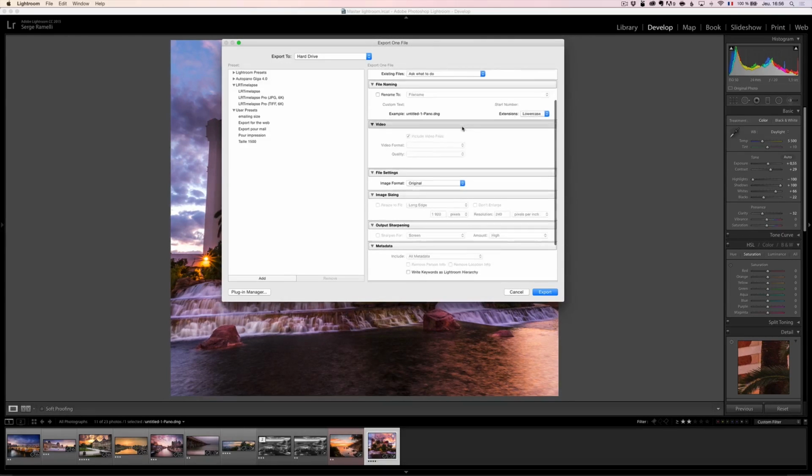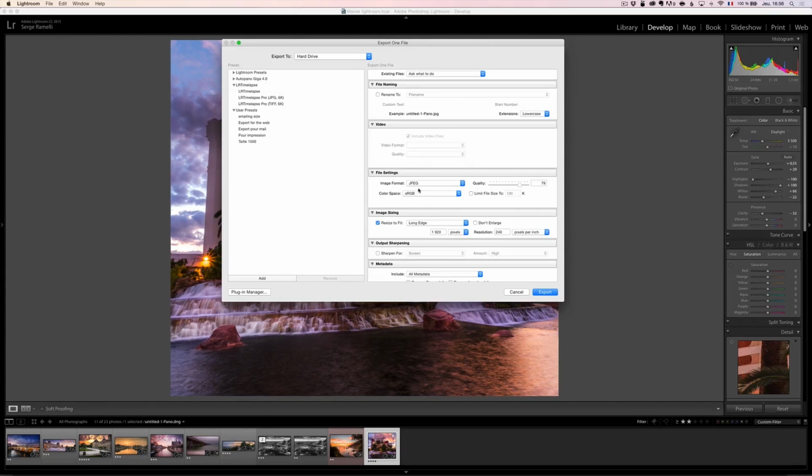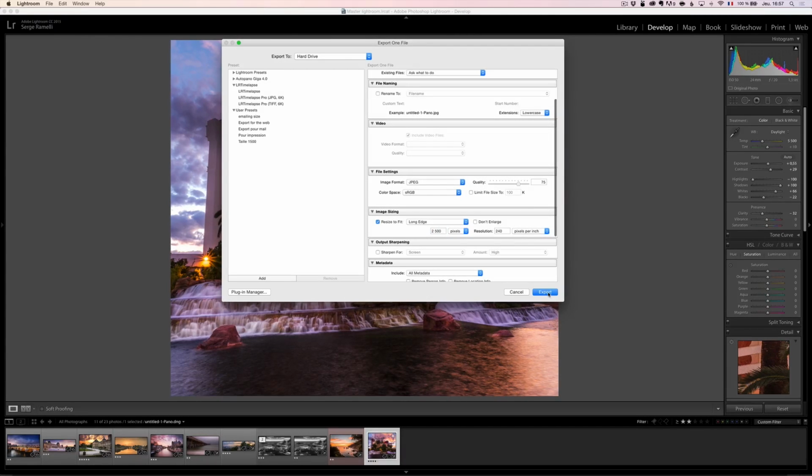There I could rename the photo as I go out, but I don't want to do that. I'm going to choose JPEG because it's for Facebook. And you see the biggest screens in the world now are about 2,500 pixels wide. So on resize to fit on long edge, which is the longest edge, I'm going to put 2,500. That's the value I usually use for Facebook or 500px, any blog, as long as it's to be displayed on the screen. Okay, quality, I usually leave it around 70 and click on export.